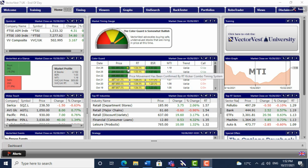If you put your cursor on the little black star, you can see that the price movement has been confirmed by the RT kicker combo. And the advice is good. VectorVest advocates buying safe, undervalued stocks that are rising in price at this time.